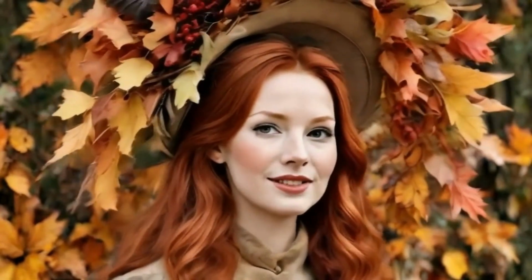What I want to know is why is there a tree growing out of my head? Stupid AI still isn't right yet.